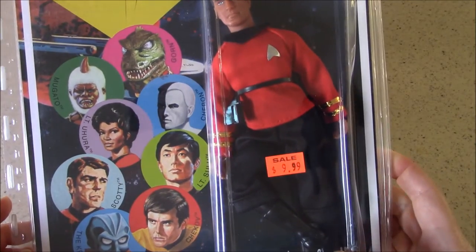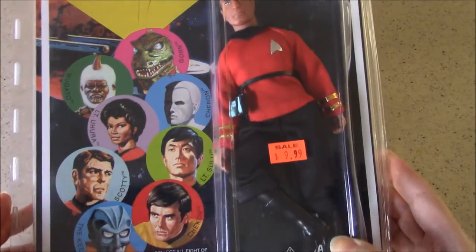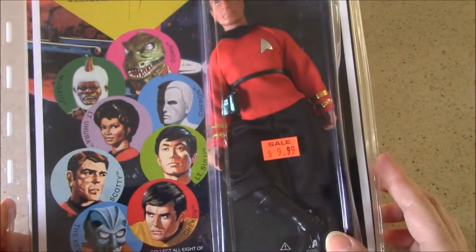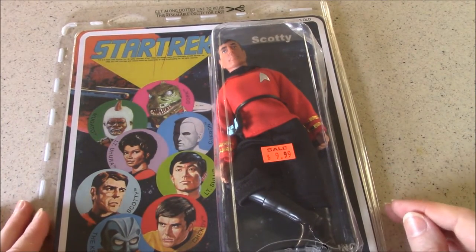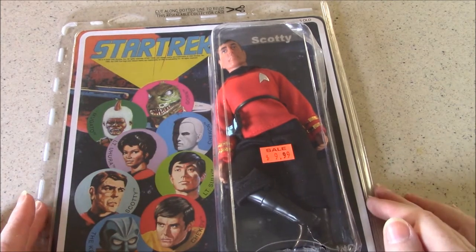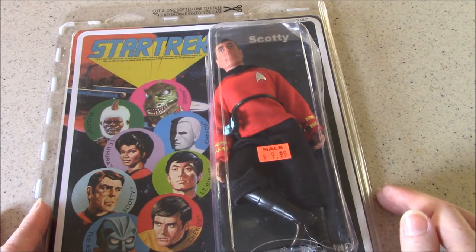And this was from the same wave as our Keeper that we saw in part two. And of course, it is a reproduction of a Mego action figure from the 1970s. And this comes from Diamond Select Toys / EMCE Toys from around 2007-2008.